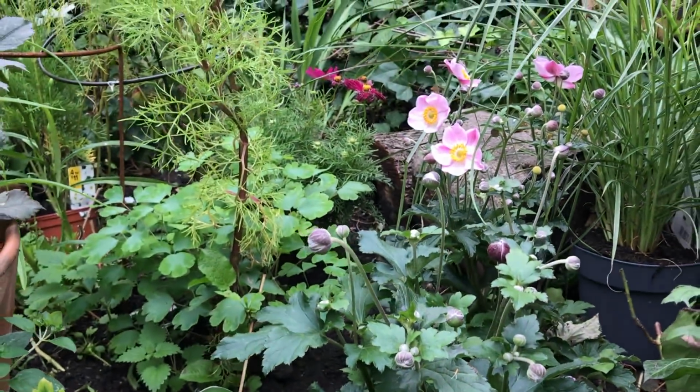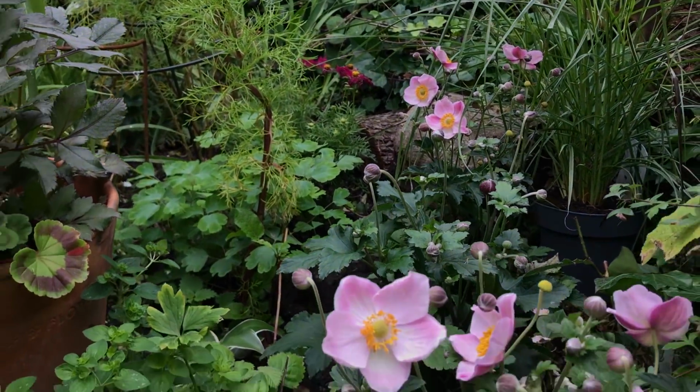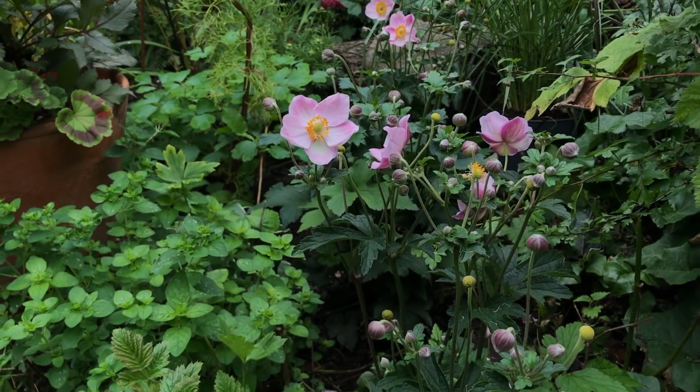And I've got them here in my wildlife corner, and I'm just looking forward to them really filling out over the years.